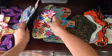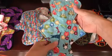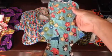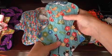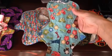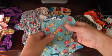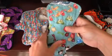The next one is Yurtcraft. And I did have to work a little extra on this one. I did get the stains out, but I had to scrub a little extra to get these stains out. But this one held up perfectly. I expected nothing less. It was very comfortable.